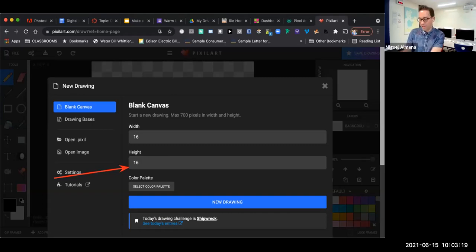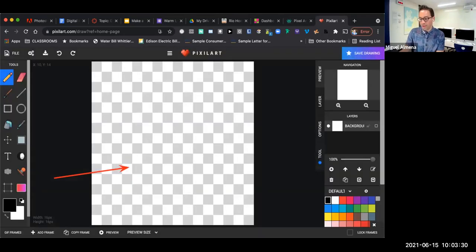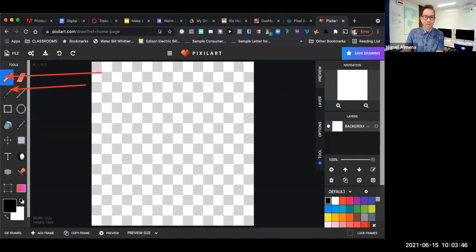And what does 16 mean? It's 16 pixels by 16 pixels. So what that means is that when I create a new drawing, these squares are the pixels. I can use my pencil on my upper left hand side here, or my brush tool, to create an image. And I can use my color palette, which is on the lower right here, to select different colors to create an image.